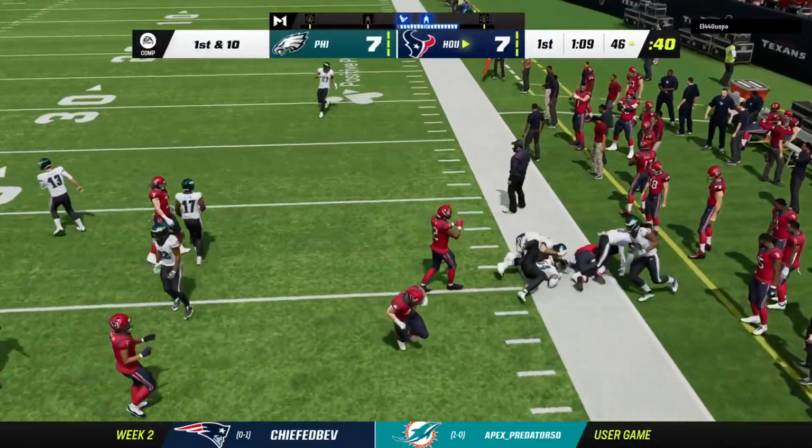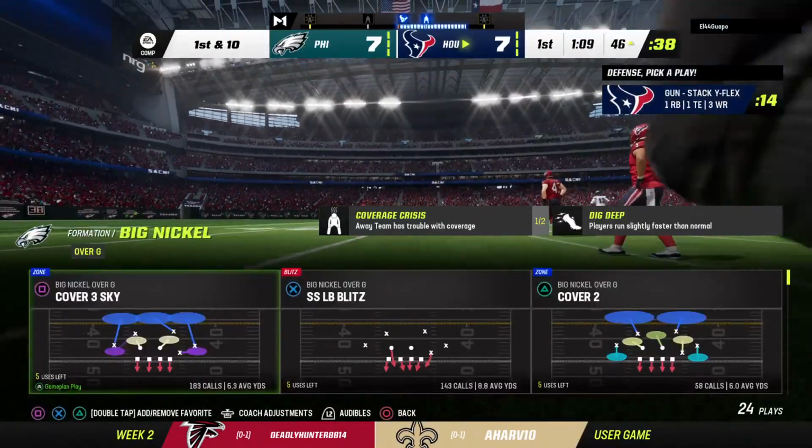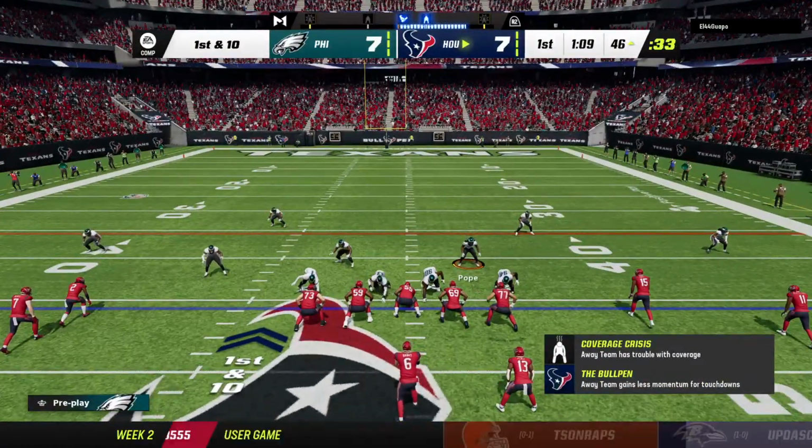And he'll take this to the other side of midfield before going out of bounds. A very good return there. Give him an even 20 yards. And the Texans with great field position to start this drive as they take over, 1st and 10.